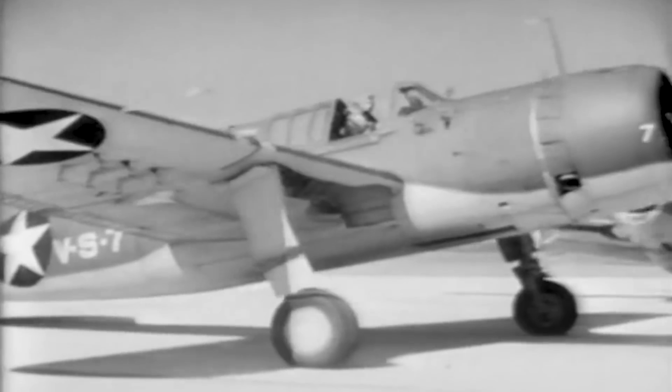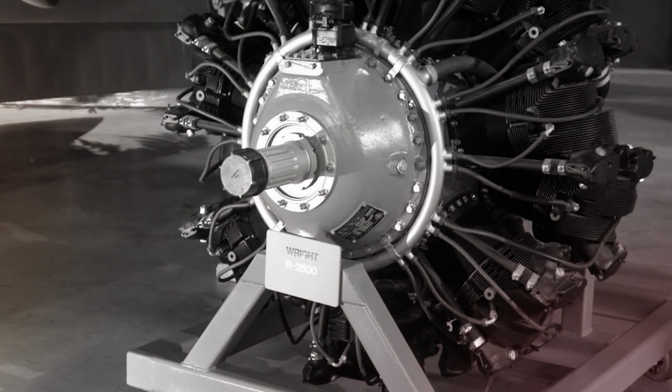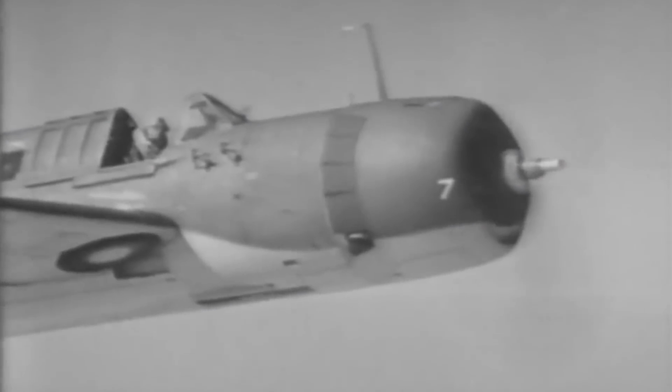The Buccaneer was to operate with a crew of 2, a pilot and a rear gunner. The cockpit would be placed under a greenhouse-style canopy that would include sliding sections that could be opened and provide an excellent view. The new engine was a Wright Cyclone R2600 with a 3-bladed propeller that was far more powerful than the one used for the previous model. This engine could deliver 1,700 horsepower and could drive the plane to speeds of up to 275 miles per hour.